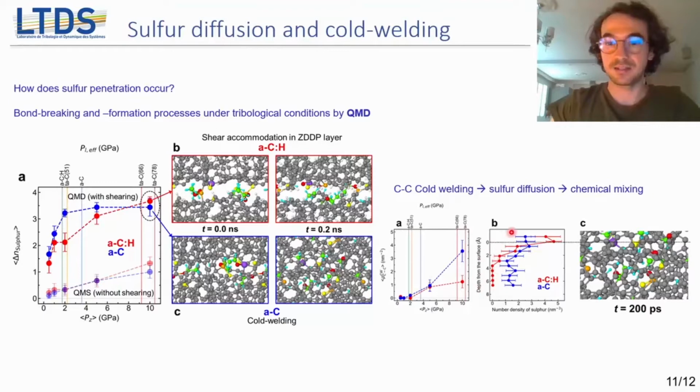And in these cases, after cold welding, we have sulfur diffusion and chemical mixing of sulfur and the other ZDDP additives that go beneath the surface, here represented by a dashed black line, and into the surface of the AC material.